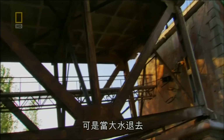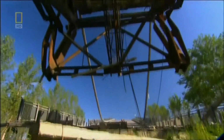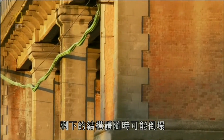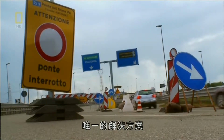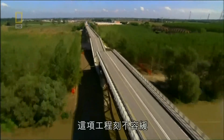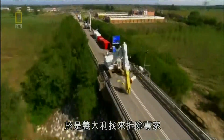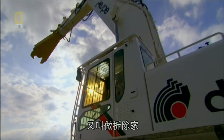But when the waters recede, over 16,000 tons of concrete and steel stand precariously balanced. At any moment, the remaining structure could collapse. The only solution, break it down to make room for a new bridge. It's a time-critical job. So Italy's called on demolition experts, Demolizione Speciale, or DESPE.